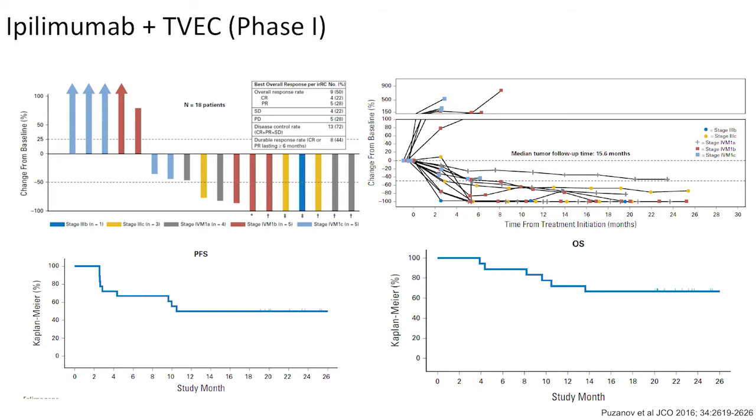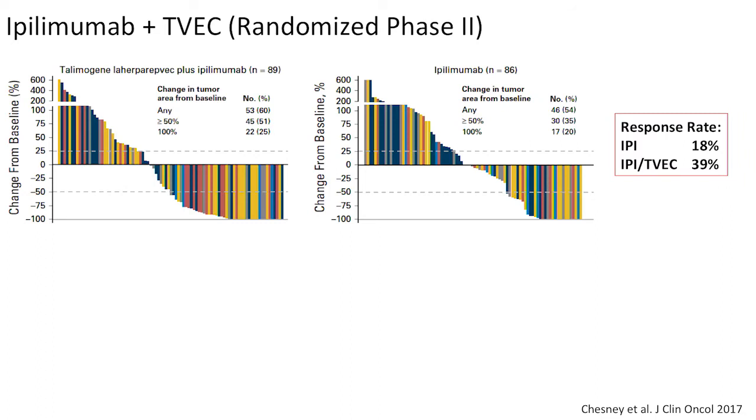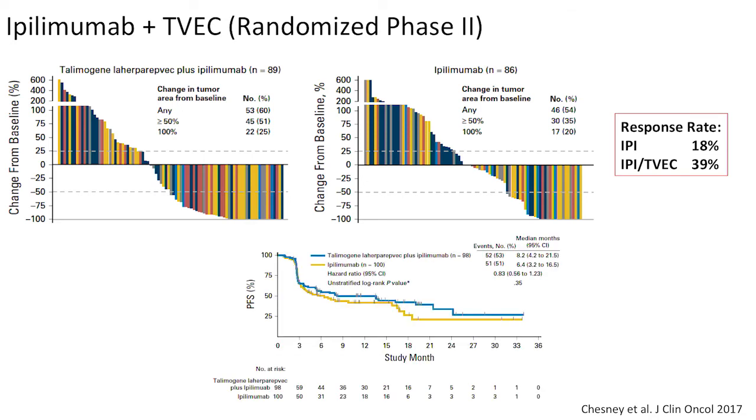And a randomized trial ensued. In the randomized trial, the response rate was the endpoint. There were twice as many responses in patients receiving the combination versus receiving ipilimumab by itself. However, the progression-free survival was a little bit disappointing. Despite better response rates, you don't necessarily have dramatically better progression-free survival, and this hasn't really taken off as a strategy in the front line for patients with metastatic melanoma.